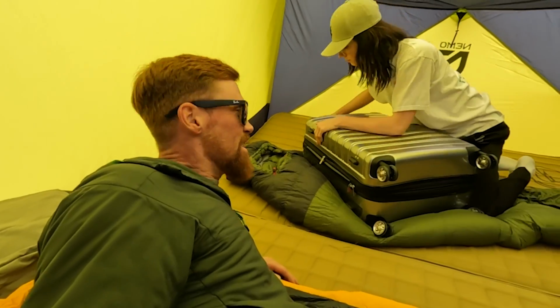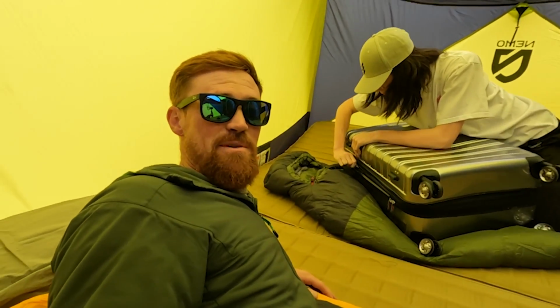So I think Joel's gonna open up his clothes. Maybe he's looking to change. We're gonna button up all the windows on here because it kind of looks like it might rain. Hopefully it doesn't. But we're gonna button up all the windows and then we're going on an adventure.